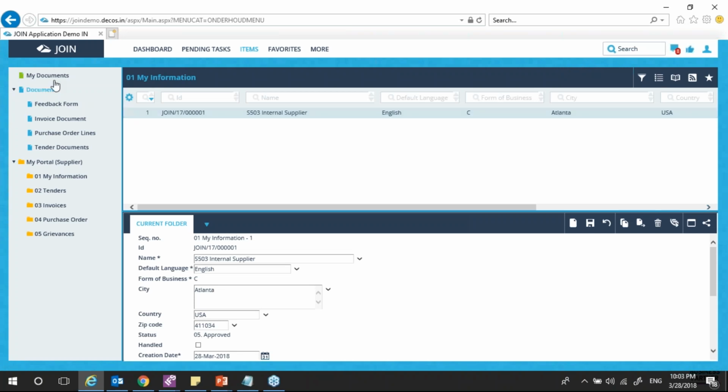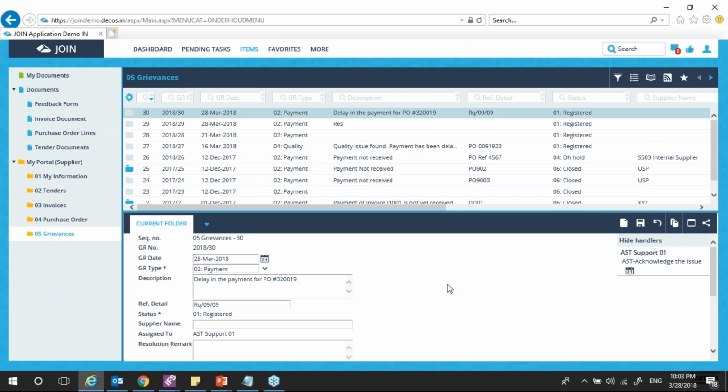I'm logged in as a supplier, and the supplier gets to see a very limited view, right? So all this information is limited to the supplier only, right? All other things which were present for the previous users do not really show up here, right? So that is how you can control. The system actually allows you to control the accessibility of the data at the field level. So you can configure the system to restrict access on the field level.